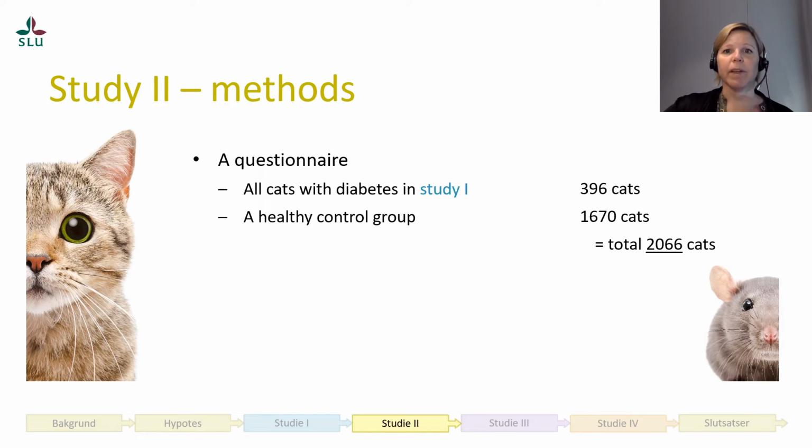So what we did was that we also in this study included all the cats with diabetes that we found in study 1, and we also included a group of cats that we knew did not have diabetes to compare with, the control group. And again, with the help of Agria, we sent letters to all owners asking them to participate in a questionnaire that was available online. In this questionnaire, the owners answered many questions relating to the cat and its environment, such as food, activity levels, and so on. And we have data from around 400 cats with diabetes, and in total, a little more than 2,000 cats, so also quite a large data set.